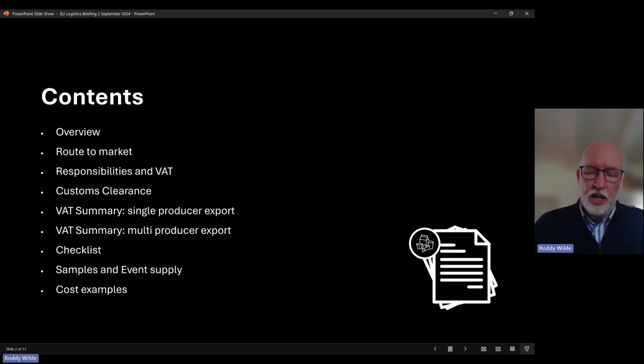Then we'll run through a checklist for the particular Incoterm that we are focusing on. And then we'll have a quick discussion about samples and events, supply, and we've picked out some typical cost examples at the end. Obviously, it's not possible to be entirely accurate 100% with costs. Things like shipping, transport, etc., are all variable depending on the case-by-case situation. But there are some typical costs that we have pulled out, so that you can be aware of those.